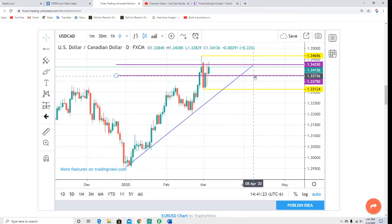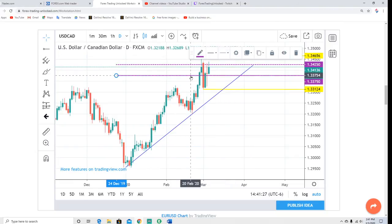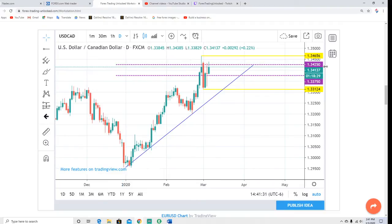So as you can see, we have for the Canadian dollar, I'll make it dashed because it'll probably be a little bit clearer for you. We don't want to distort this chart so much. Okay. All right. So we have the $1.3425 and the $1.3375. These two purple lines, those are our strike prices for the U.S. dollar Canadian dollar trade that we have on.